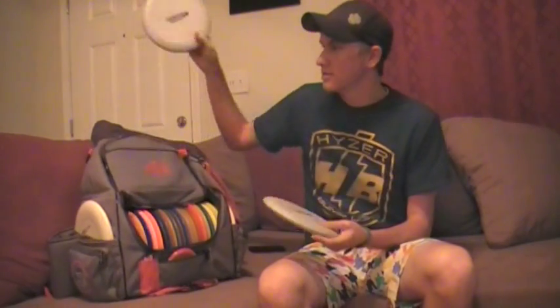This is my bag. It's a Hyzerbomb Flak 3 in the gray and red combo. It's beautiful. I'm going to start with putters.